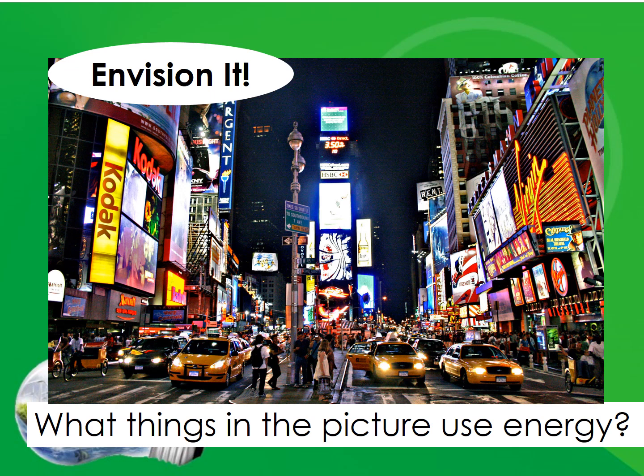How about this picture? What are things in this picture that need energy to work? Great. Electric lights, cars, people. Now there are different sources of energy that things in this picture use to make them work. Lights use energy from electricity. Cars use energy from gasoline in batteries. People use energy from food.